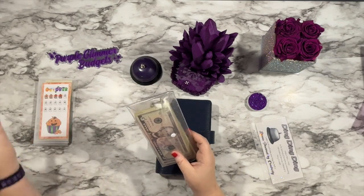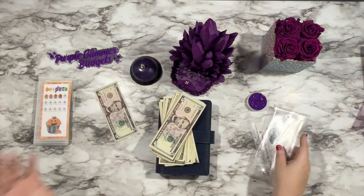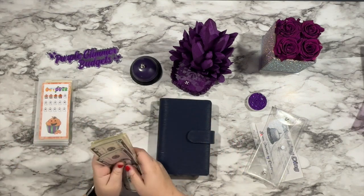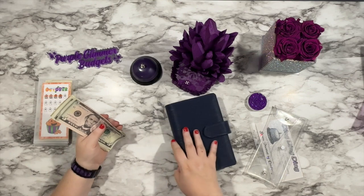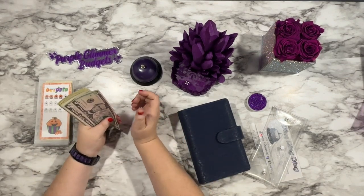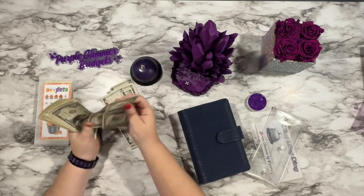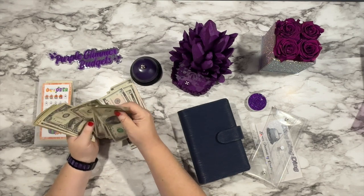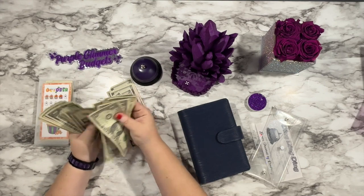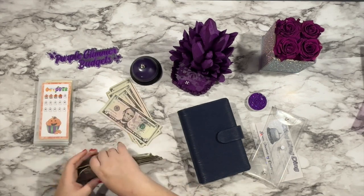Before I lay those out, let's go ahead and count this and make sure that I have $60. And I'm just throwing cash all over the place. I accidentally knocked cash out in my last video, so I had to crawl on the floor and pick it up. So cash and me, I have butterfingers today. Let's go ahead and get this counted. So I have 5, 10, 15, 20, 25, 30, and then 1, 2, 3, all the way up to 30. So I have $30 in singles.